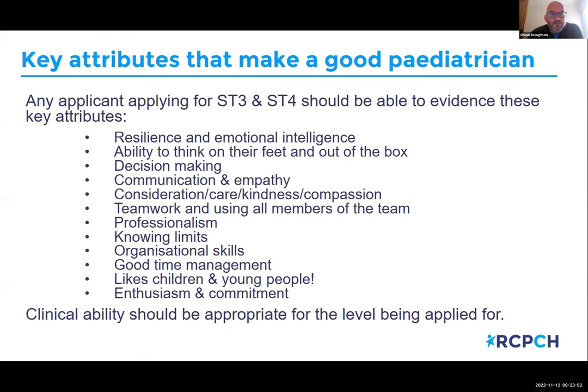These are what we're looking for in a paediatrician. I think you've probably all seen this list before. You'll notice that knowledge is not there. This is mainly for ST1. Knowledge is important for ST3, 4. But for ST1, this is what we'd be looking for. For ST3, 4, we'd also expect you to have clinical competency and capability, and essential knowledge of all of the standard things we expect a paediatrician at that level to have.